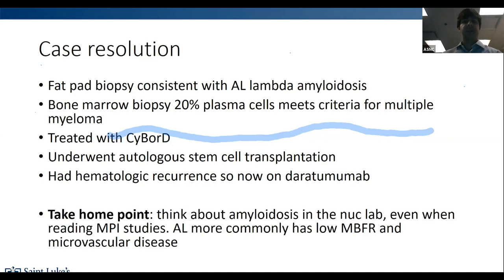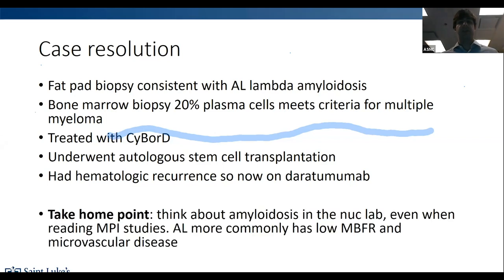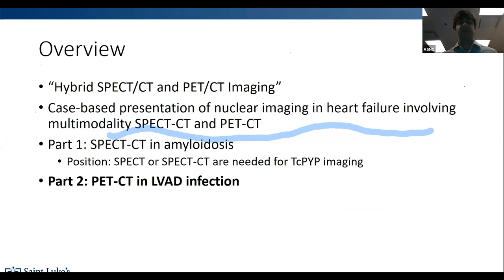So I think this is an interesting case. I would say to the fellows, no matter who you're seeing in the nuclear lab, think about amyloidosis even for the MPI studies, especially if you have ancillary information to look at, like the echo images. We see some low flow reserves in amyloidosis. You can see it in both AL and ATTR, but I've anecdotally seen it more in AL, which can be consistent with microvascular disease. And I think this person did have a little bit of TID and certainly had globally low flows. So something to think about there.